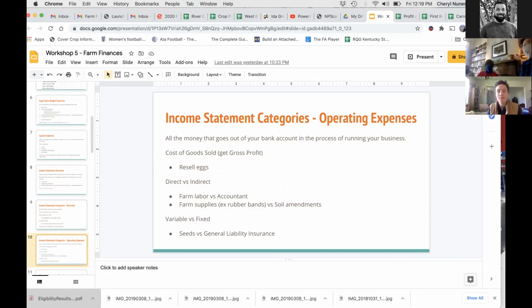Just really quickly, there's operating expenses, and then there's other expenses. We're not going to talk about other expenses right now. Operating expenses are all the money that goes out of your bank account in the process of running your business. So you might have other expenses like your mortgage expense. Is that an operating expense? If it's directly tied to the business, I think so. So what's an example of a non-operating expense?